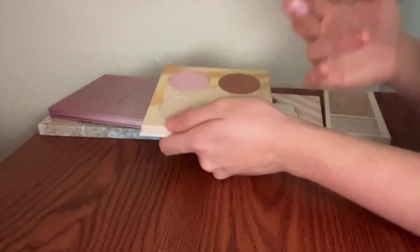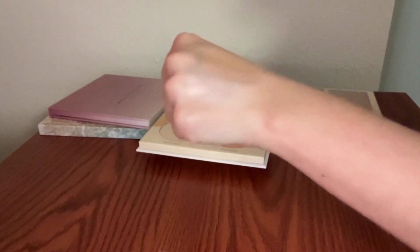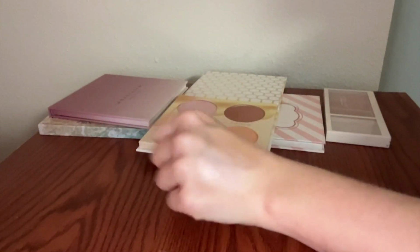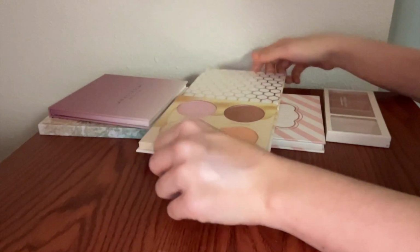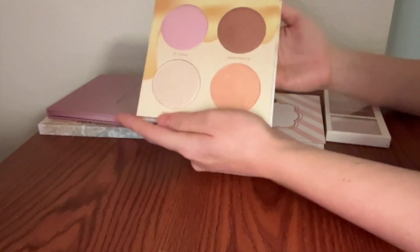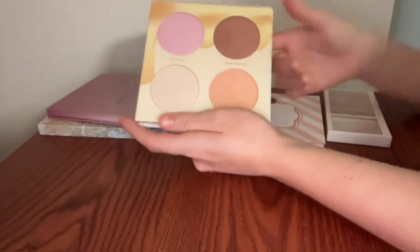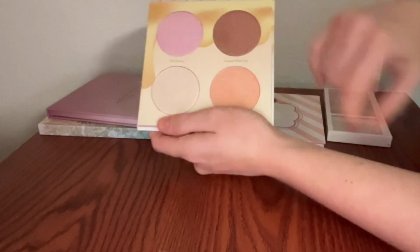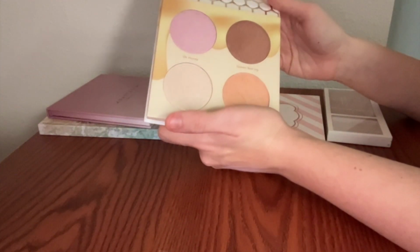I don't really have anything quite like these. Unfortunately, the formula is just not really my preference. They swatch really well and they look really lovely and they're very shiny and that's all fine and good, but they're just kind of that thick. It's a texture that's good in a shimmer eyeshadow, I think, but not necessarily on the face. And then obviously this is way too dark for me. This one's also beautiful but less unique.